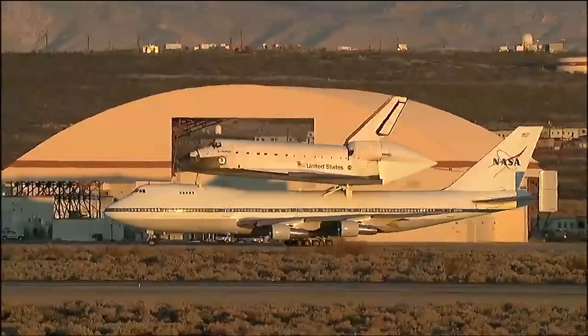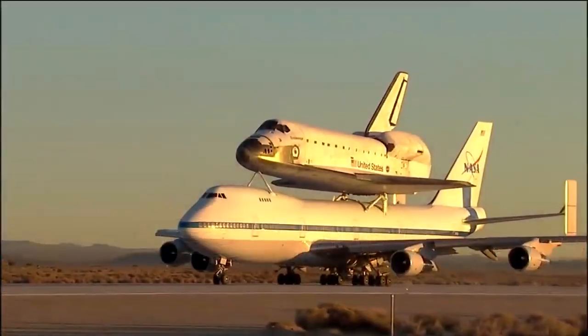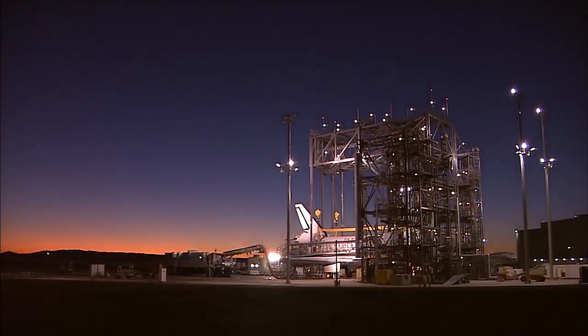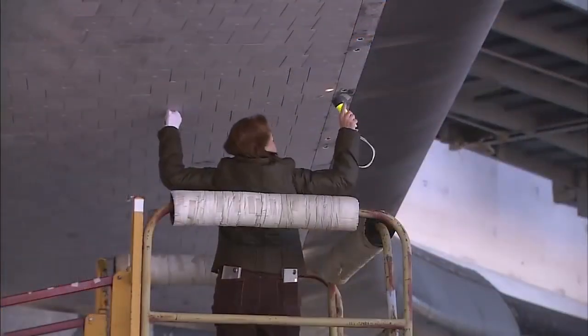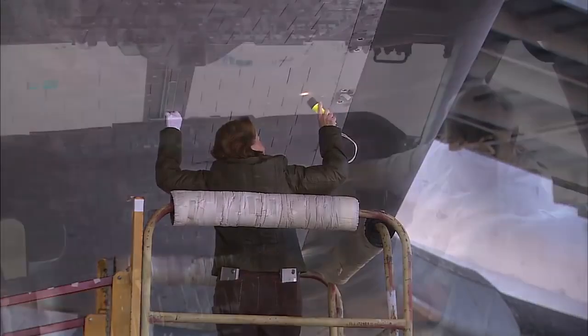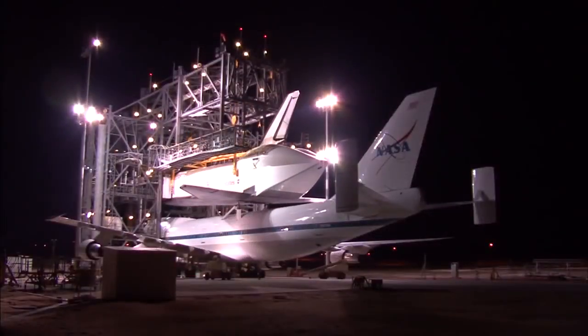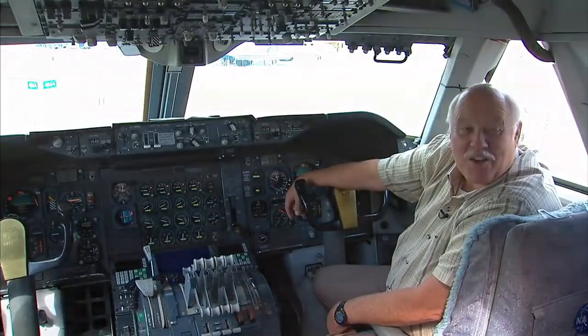It's a massive enterprise. It's over 8 stories tall, sitting on the ground, and you never get over that sight. It's really awesome. After the shuttle lands, there's a processing procedure for the shuttle. Post-flighting it, checking the tires, checking the struts, get the correct measurements. And then when the shuttle is ready to mate with the 747, we would tow underneath, and then they would lower the space shuttle down on the supports on top of the aircraft. We would take off.